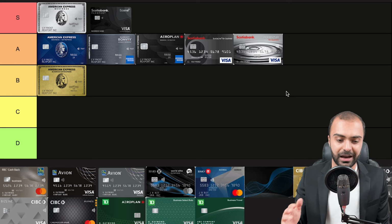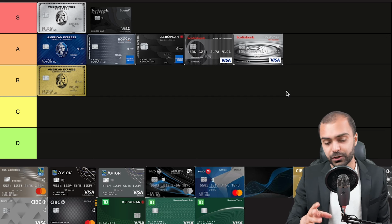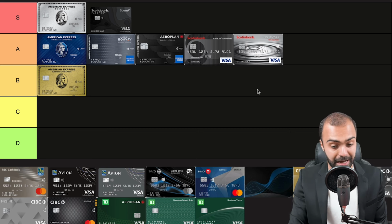Now I don't love how top heavy this list is getting, I'm not gonna lie, but there are a lot of good cards here, to be fair. And there are some not so good cards that we're gonna get into in a little bit. But yeah, so far a lot of these cards are really good. I wouldn't really put any of them lower than this. Maybe the gold card could go to C depending on what develops, but yeah, I'm happy with these so far.